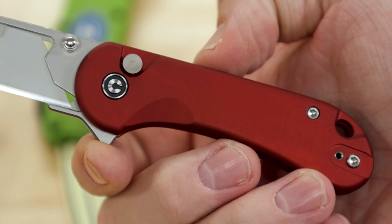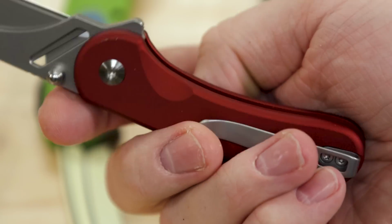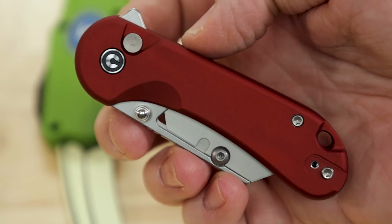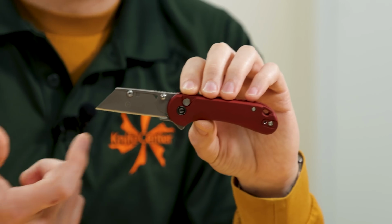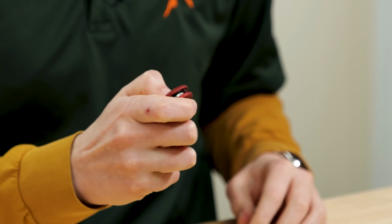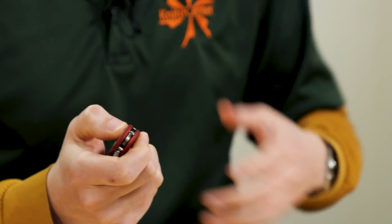So I was pleasantly surprised to find myself really, really enjoying the Elementum utility. Arguably, it's a whole different knife. It's a different size. It's a button lock instead of the original liner lock. But obviously the biggest change is this utility blade here. It's got the flipper and the thumb studs, which both work great. It's very addicting to play with. It improved my opinion of utility knives and of the Elementum.